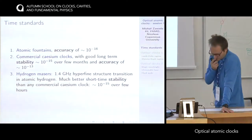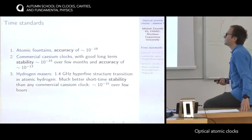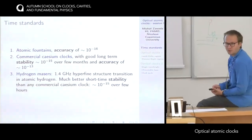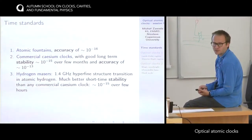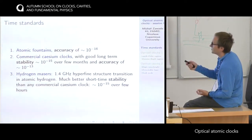Yeah. So, what time standard are people using now? The primary standard is made of atomic fountains. There are several atomic fountains worldwide that send their time to one place, and at that place they take the average of the frequencies from these atomic fountains and send the correction back. And the accuracy of those atomic fountains is now on the order of 10 to the minus 16.